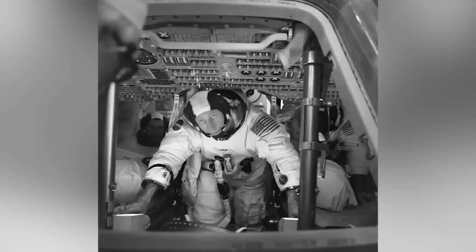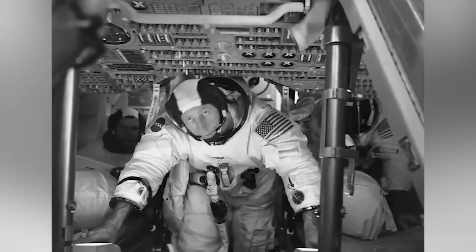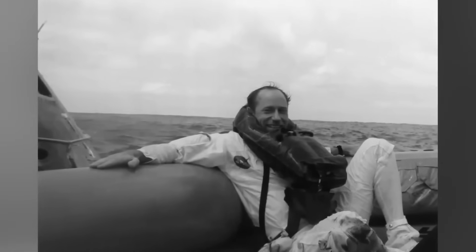After Apollo 15 reached lunar orbit and his crewmates departed, Worden spent 3 days alone in his module. That's terrifying. Traveling the furthest out from any other human.